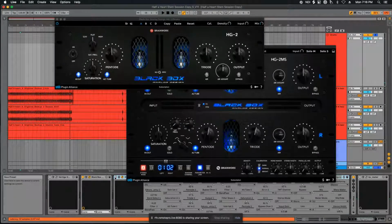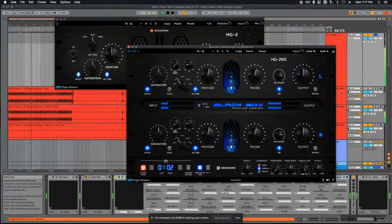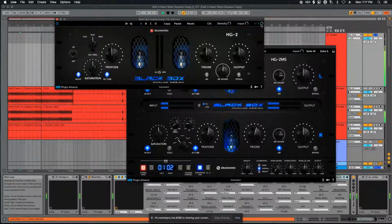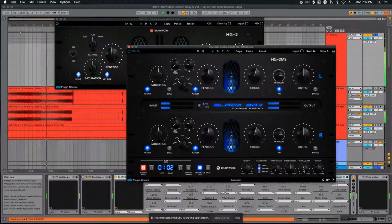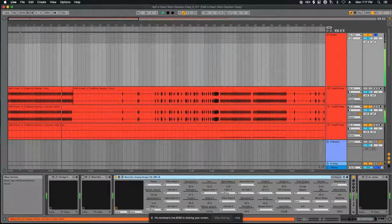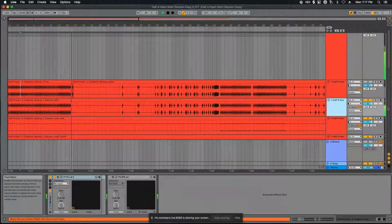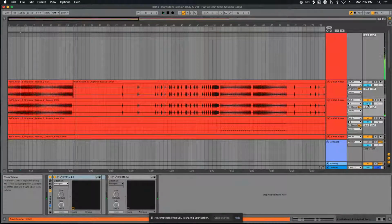But I put it to this now, and with parallel all the way up, we're getting a little more level, a little more punch. So let's bring the parallel up. Where was this mix at? 41. So let's bring this down to 41. We still got a little more bump, but that's all right. We can maybe trim the kick drum itself a little bit. Yeah, I'm good with that.